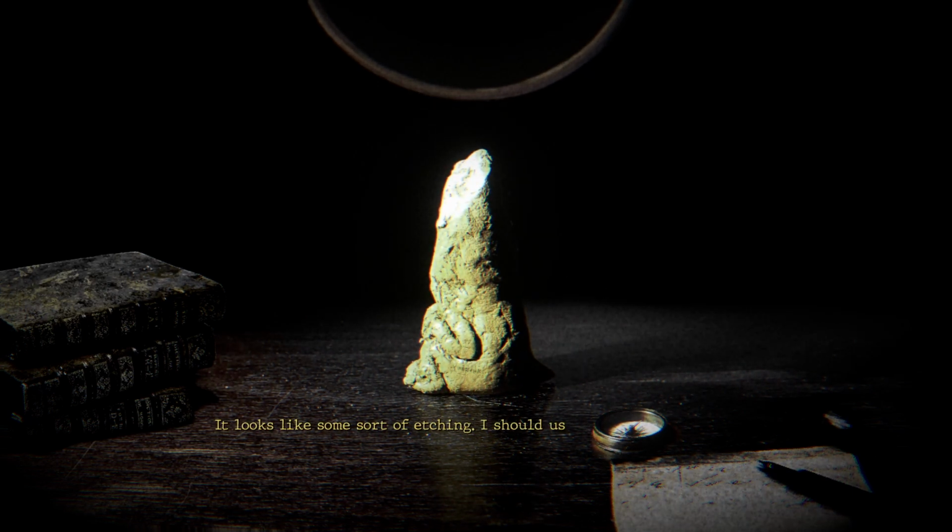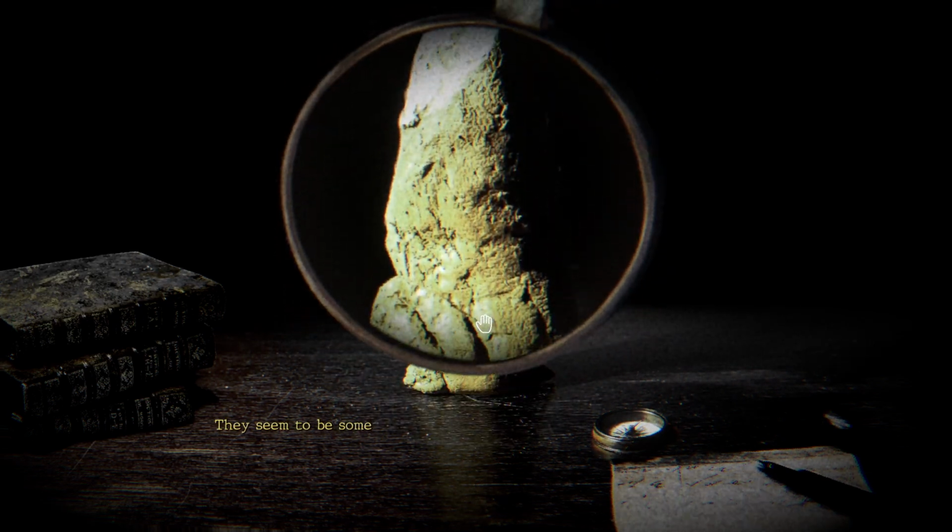Found something. Looks like some sort of etching. I should use the magnifier to get closer to it. Alright, bet. Where's that at? And why'd it get quiet? I'm scared now. Is that it? Ooh. Oh, that's what this is. It's big as fuck.